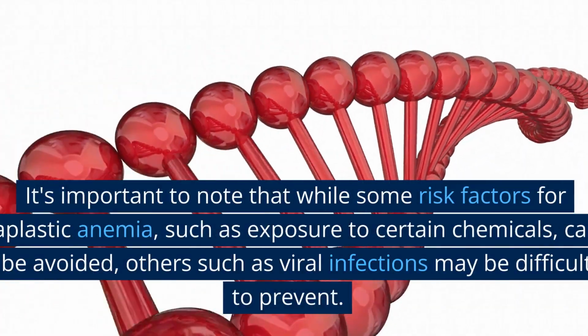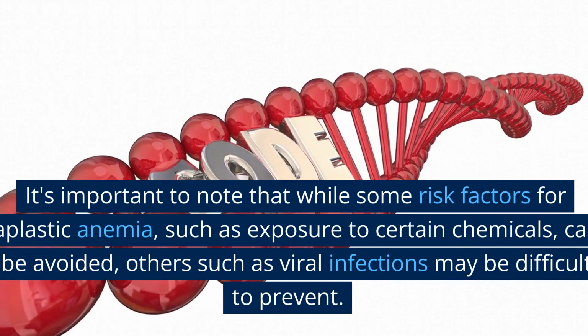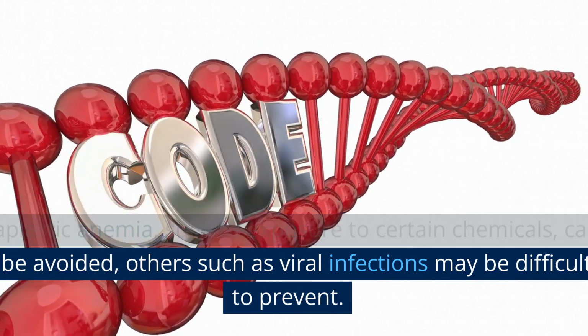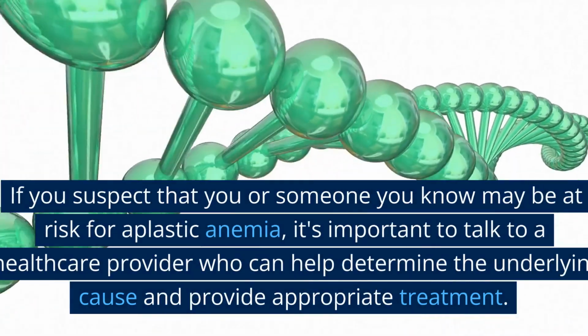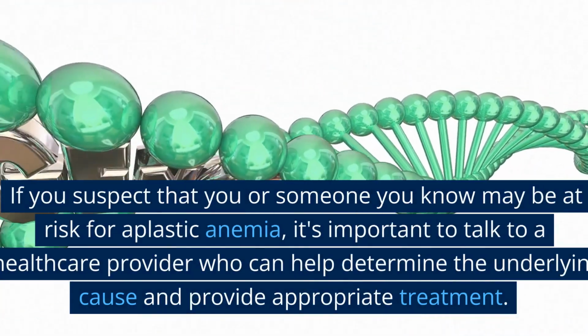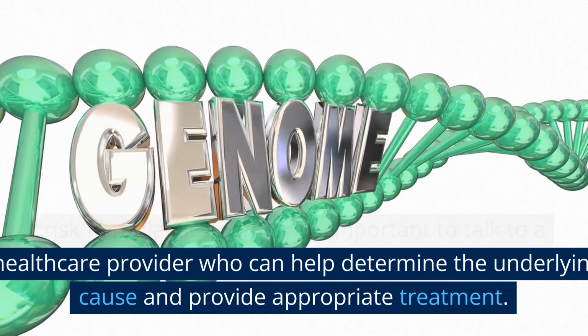It's important to note that while some risk factors for aplastic anemia, such as exposure to certain chemicals, can be avoided, others such as viral infections may be difficult to prevent. If you suspect that you or someone you know may be at risk for aplastic anemia, it's important to talk to a healthcare provider who can help determine the underlying cause and provide appropriate treatment.